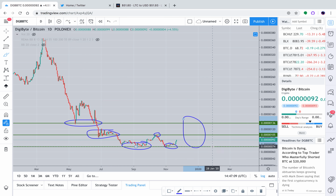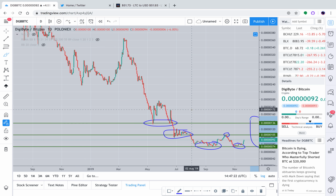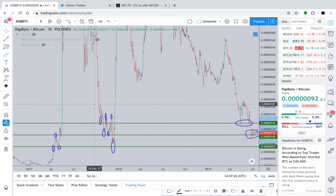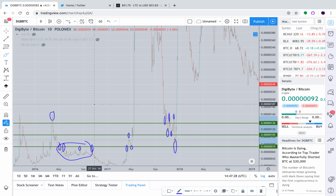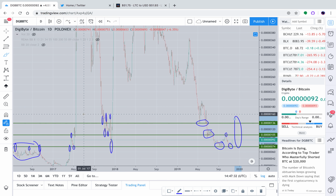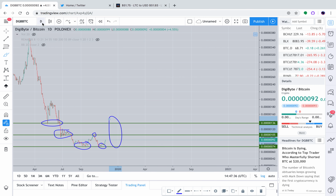So anywhere from 75 with some wicks down to probably in the low 70s, maybe high 60s, to about the 135 to 170 region, I believe. Yeah, somewhere around there. Yeah, about that 160, 170 region. So these are very, very key areas.